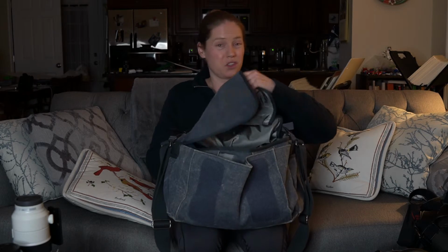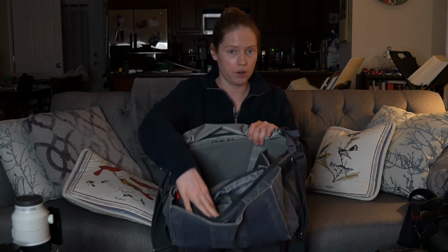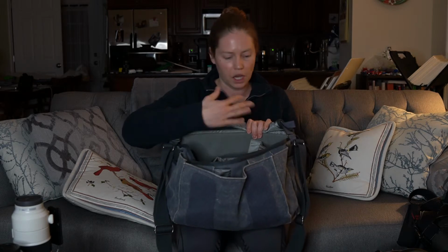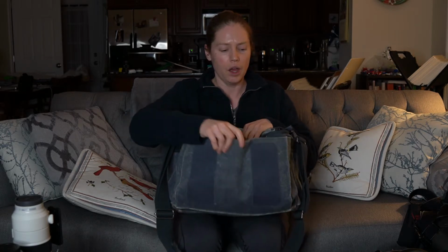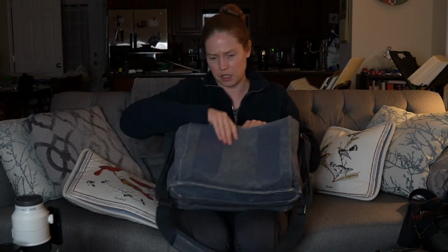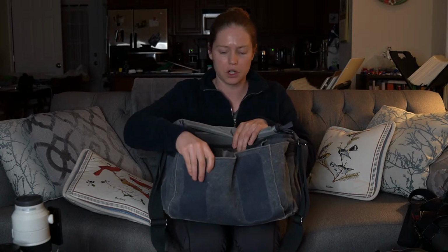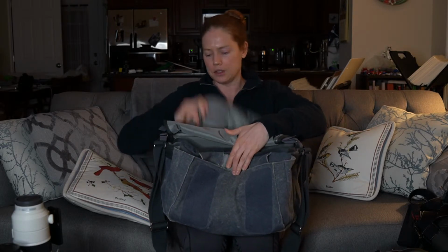So this is very much the same design as the Ona. It's just a lot bigger, basically. So it's got a place for a laptop, a very large compartment for a ton of camera gear, and an expandable pocket in the front, a little bit more versatile in terms of size. It can lie flatter to the bag, or it can expand out depending on how much gear I have in here. And then a similar pocket along the back side.